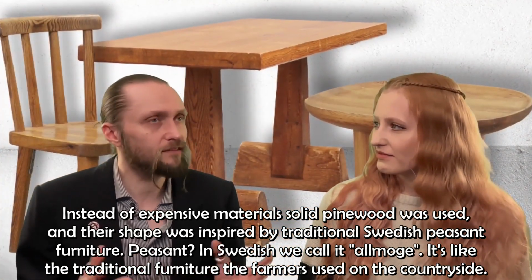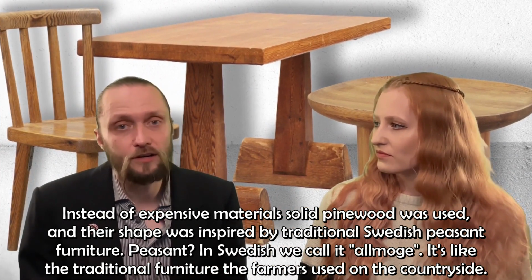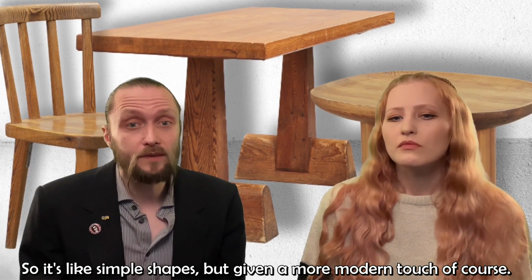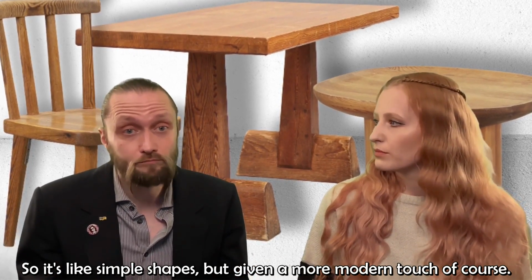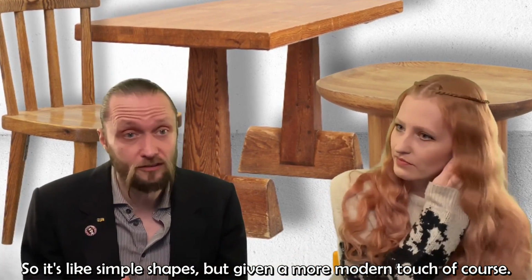Peasant? Yeah, it's peasant furniture. In Sweden we call it allmoge. It's like the traditional furniture the farmers used to have, on the countryside. Okay. So that's like these simple shapes, but given a more modern touch, of course.